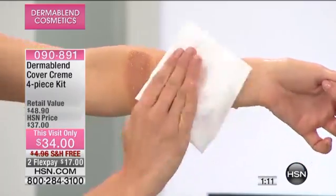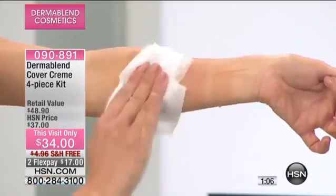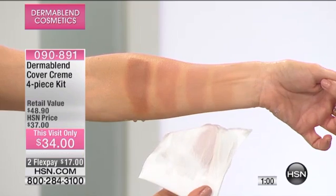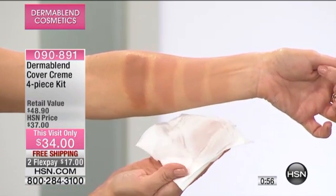I'm going to just blot this dry, and as you can see, I'm removing all the water, and look, there is no trace of the pigments, no color. This is just the water on the tissue. Okay, well, water resistant. As you're looking at that, I want to go to the phones and welcome Debbie, who's calling us from Kentucky, and this is her first time trying Dermablend.